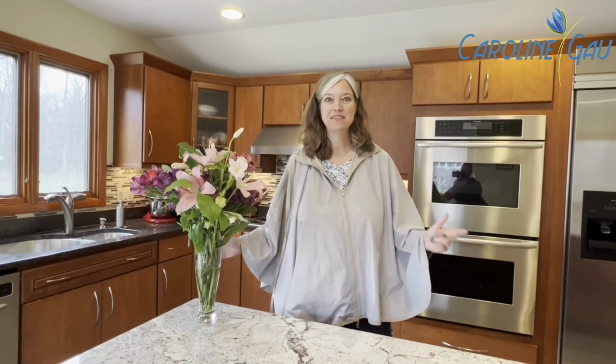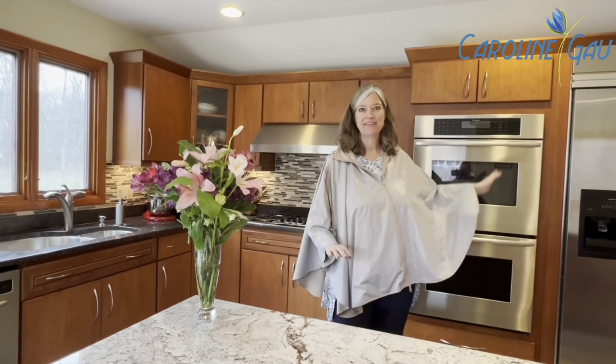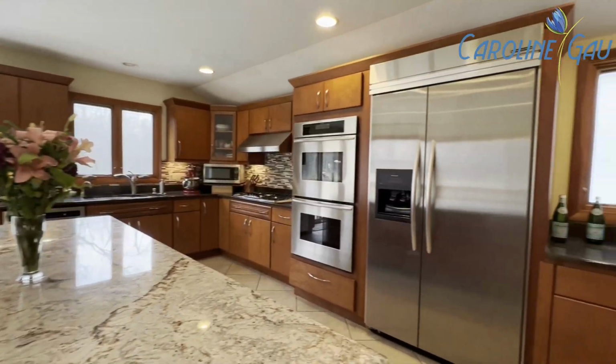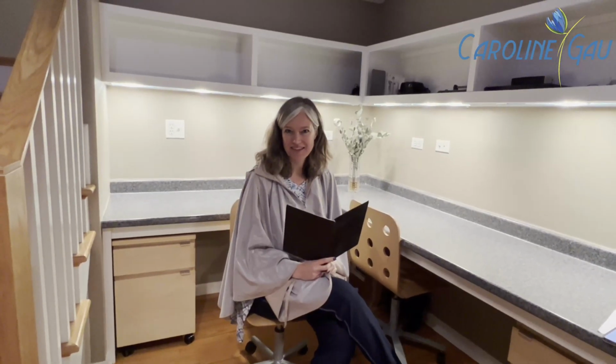Enjoy this spacious, upgraded kitchen with an island, beautiful cabinetry, updated appliances with plenty of eat-in dining space. I love this study space. Who wouldn't want to work from home here?